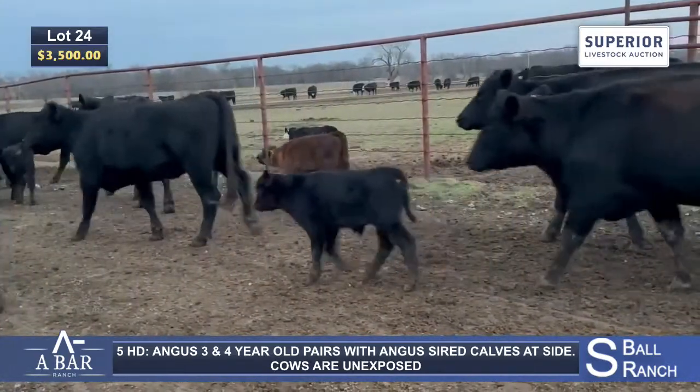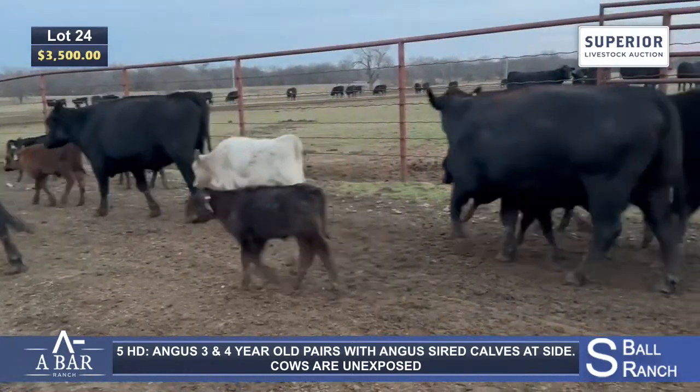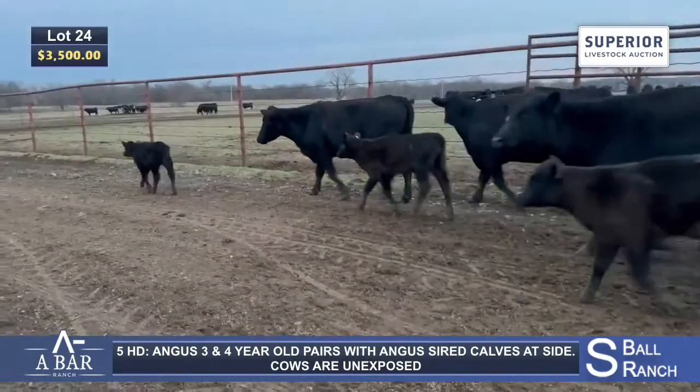This is pen 24, 25, 10 head up to go. And you bet you on them. 3 and 4 year old cows. Good cows. You bet on them. Hit price, everybody get $2,000 on them. $1,250, $1,300. I can $1,250 down, $1,350, $1,400 on them down.